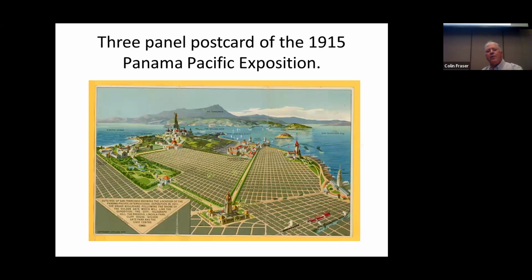Here's an interesting card. This is a 3-panel card. So it folds twice, and so there's 3 panels of the exposition in San Francisco. And this is kind of an unusual one. Pretty hard to locate something like this, and I was fortunate to be able to obtain this card. So there's quite a lot of interesting variety in collecting the exposition cards.